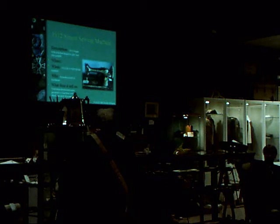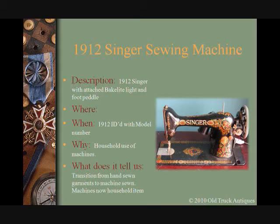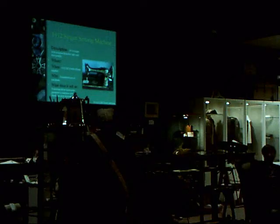And then we have our 1912 Singer sewing machine. It is a Singer with attached Bakelite light and foot pedal. The fun part about that is those are not original components to it. They are real Singer components, so somebody has taken the time and effort to actually bolt these things on. And they fit right into the attachment points, should you have wanted to convert or update them. The attachment points were already there. It is 1912 as identified by the model number.